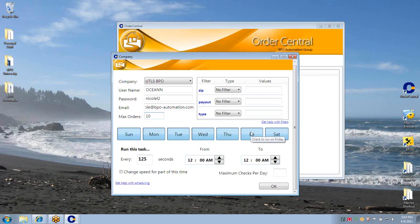You've already got all of these days checked. They're in blue. If you don't want the software to work on a certain day, just click on it and it unchecks it. But right now, I'm going to go ahead and keep them all running. And you can see I've already changed this to comply with the pop-up that let me know I need to have certain things be in there. You can change the time frame here. It's as easy as going up and down, whatever your preferences are.